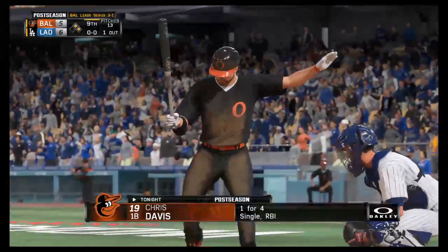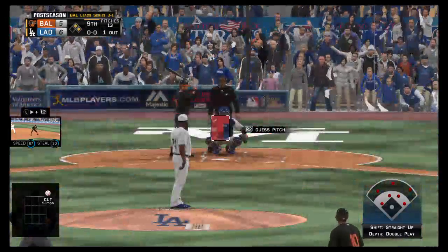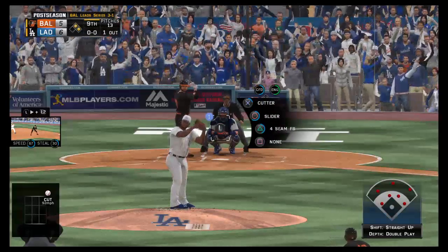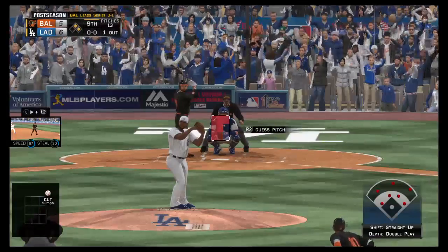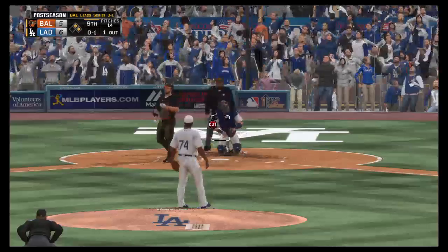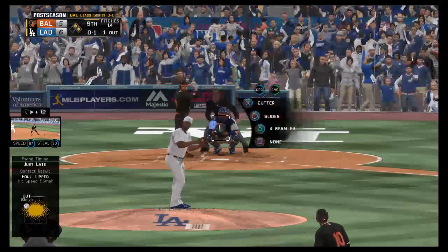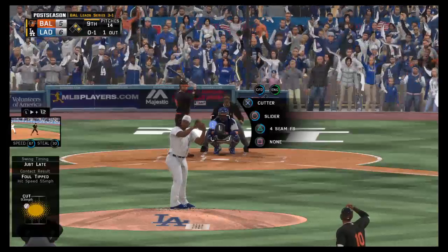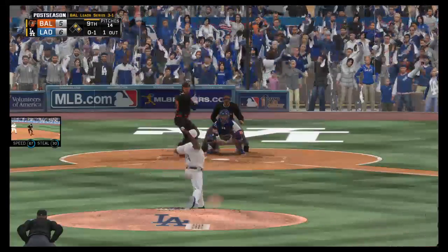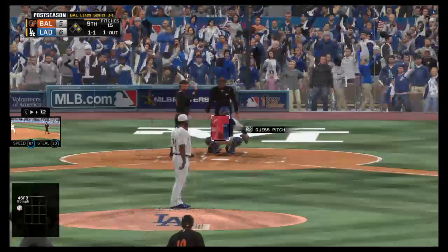So stepping in, Chris Davis, as he'll look to bring home that tying run from second with a base hit into the outfield. Sends that one out of play for strike 1. 1 out with the possible tying and go-ahead runs on base here. And that's inside off the plate with the fastball. It's 1-1.